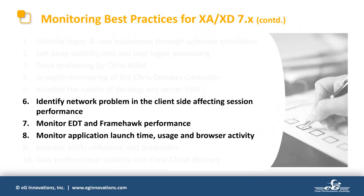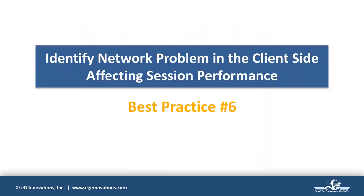So we looked at logon, we looked at delivery controller and VDA, the new Citrix elements. Now we look at network-related elements that need to be managed in the newer versions. So, identifying network problems on the client side affecting session performance. The best way to do it is to club the client network latency with the overall screen refresh latency. So you can see whether an impact on the screen refresh latency is happening because of client network latency or not. And this is very simple, very easy for people to see, and it makes things much easier for people to understand.